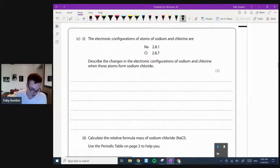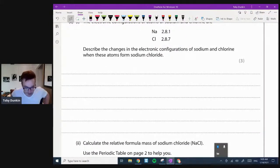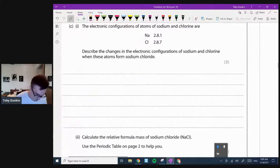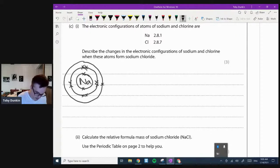The electronic configuration of sodium and chlorine are given. Describe the changes in the electronic configuration when these atoms form sodium chloride. Right, guys, you can score every single mark on this question without even describing it. You can just draw the diagrams. So here's what we've got. We've got sodium. I love diagrams. Diagrams make me so happy. That wasn't too bad, that.